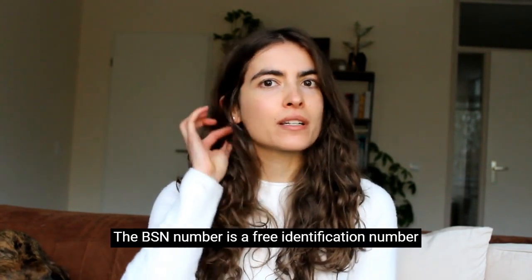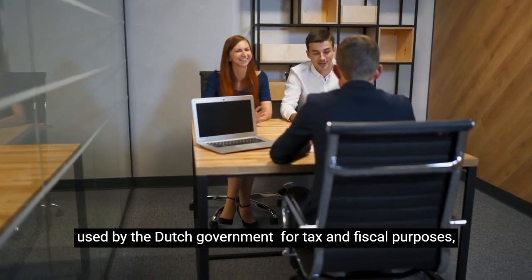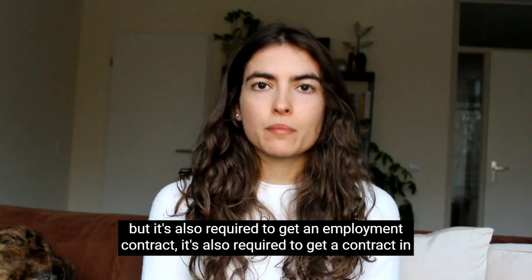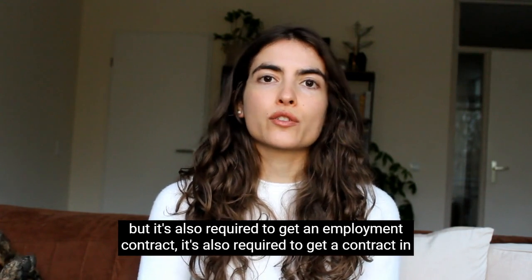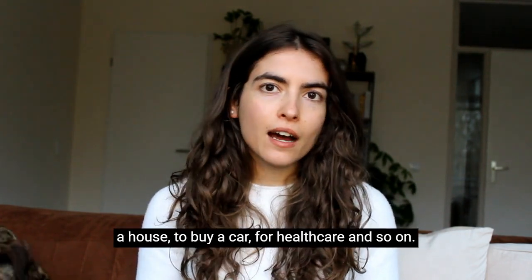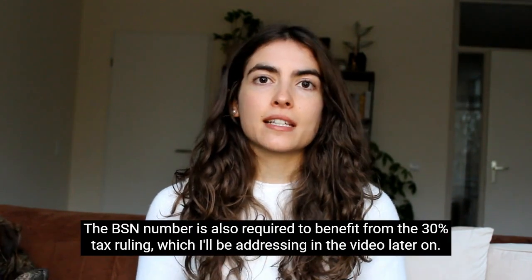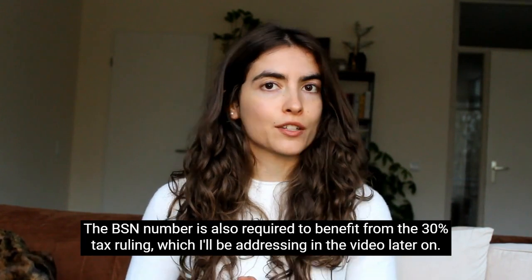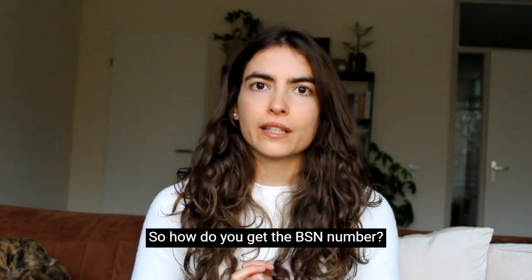The BSN number is a free identification number used by the Dutch government for tax and fiscal purposes, but it's also required to get an employment contract. It's also required to get a contract in a house, to buy a car, for healthcare, and so on. The BSN number is also required to benefit from the 30% tax ruling, which I will be addressing in the video later on. So how do you get the BSN number?